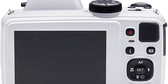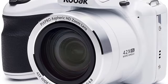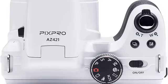Powerful 16 megapixel CCD sensor gives you room to enlarge, zoom and crop to your heart's content without losing out on lifelike clarity or quality. 42x optical zoom and a 24mm wide-angle lens moves you closer to the subject and fits more into every frame.